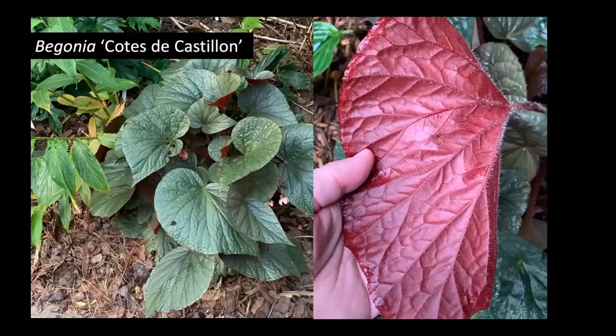Another fantastic one, Côte de Castillon. This one can get pretty big. So the third year in the ground for mine, I am expecting that it will grow at least knee high and will have leaves that are approaching 12 inches across its longest dimension. Kind of, I don't know what color you call this, kind of a silvery olive green on top. And then this burgundy back. And you can see the flowers in there. The flowers are overshadowed by the foliage. So they're not the reason you grow this.